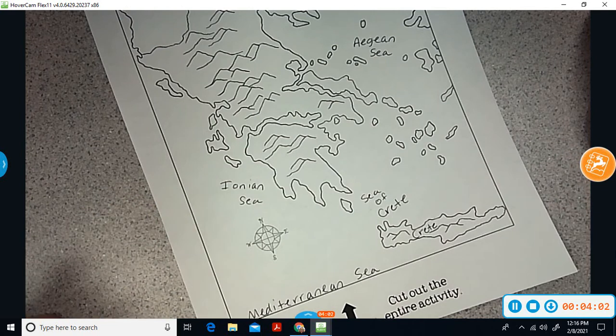Everybody look at mainland Greece. What do you see a lot of? Mountains. Lots of mountains. So mainland Greece is probably, I think, like 80% or so mountains, which means only about 20% or even less of the land is farmable, which poses a challenge for Greece later. We'll talk about that in a second.